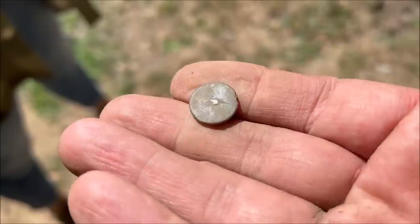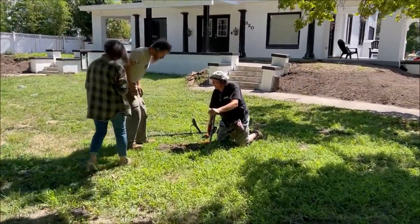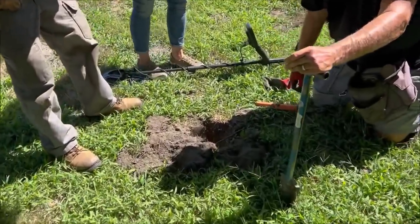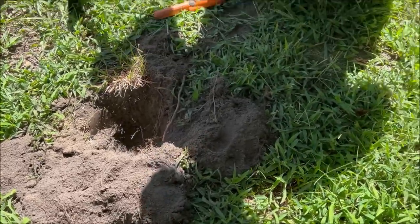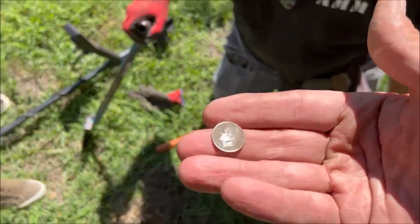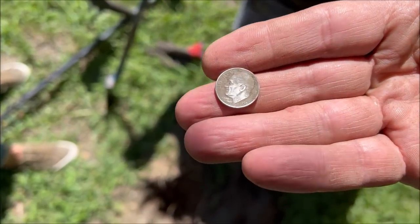Nice find. All right, we're doing the walk up because Dog Tag Doug said he's got a piece of silver right up near the front. Let's see. Silver coin, Doug? Yeah. Where are you looking? It's in your hand? Oh, it's a Rosie. You sure it's a silver one? Yeah, it is. Oh, I see a five. Yep, 1950 something. Look how deep it was. Doug, I think it's 1950 even.